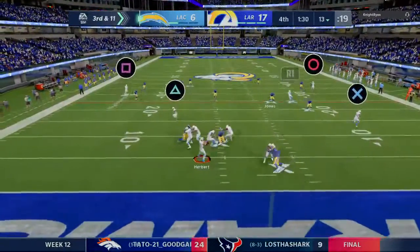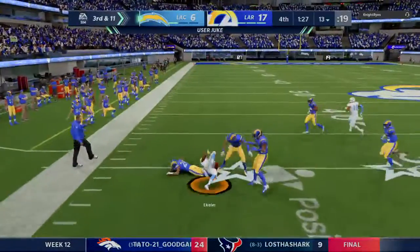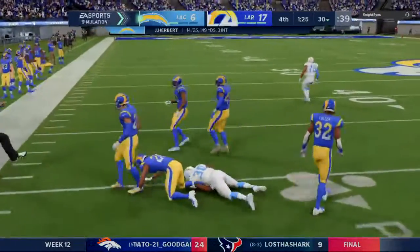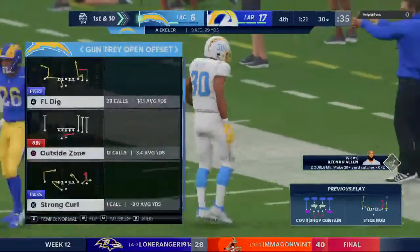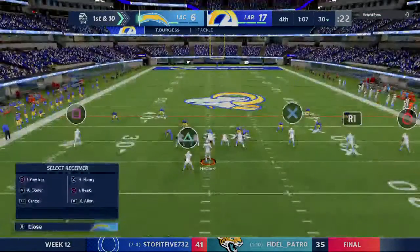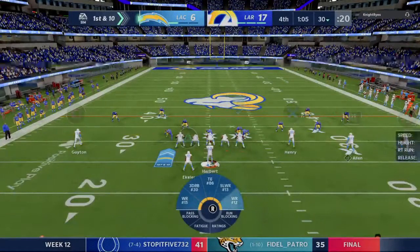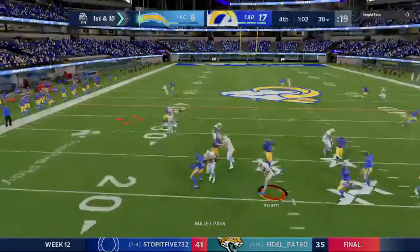From the gun, Herbert. He'll get this to Ekeler. And he'll get this up to the 30-yard line. 17 yards for the Chargers there as they've got themselves a first down. Well, that certainly has to feel good. And it's not all the time that the play caller should get all the credit. Sometimes I think in the huddle, the quarterback just says, hey, who's going to make a play for me?